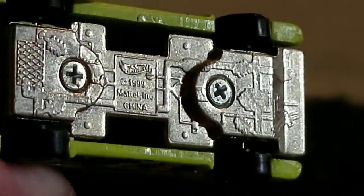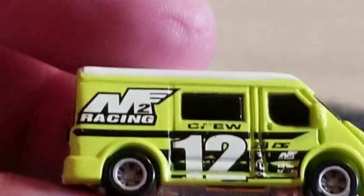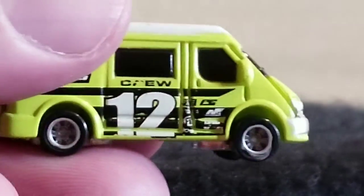$18.99 Matchbox. Held together with some screws, which is interesting. Kind of a cool little van. It looks to me like a Ford Transit, but I'm not really sure.